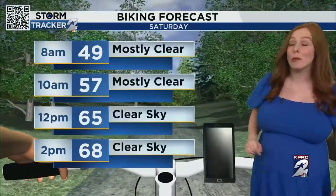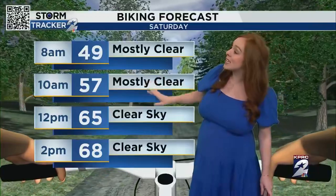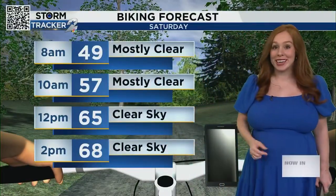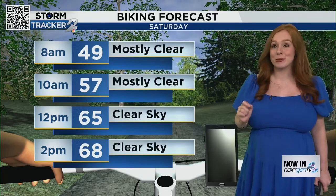By 10 a.m., warming into the mid and upper 50s. At the heat of the day, upper 60s, low humidity. I think it's going to be a picture perfect day.